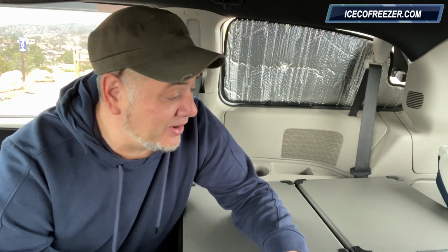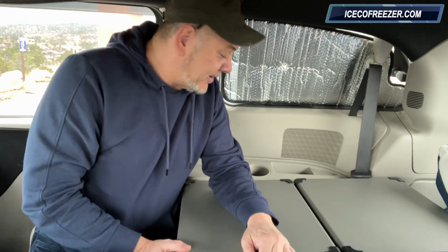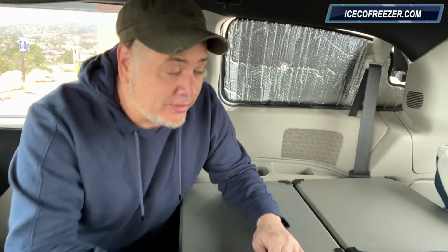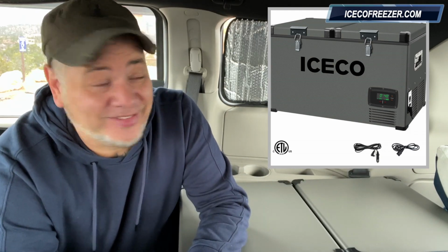But the next thing you know, I talked to ICECO, and after that, I get a fridge at the FedEx station. I pick it up, and it's huge. I had no idea this would be this huge. It's enormous. There are little latches on here. If you want to see the fridge, I'll put a picture right here. It's a nice looking fridge, ain't it? That's what it looks like right there.